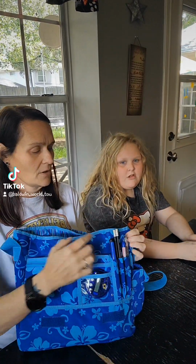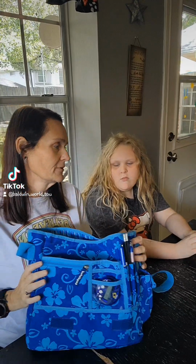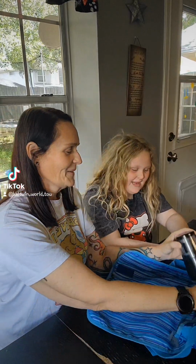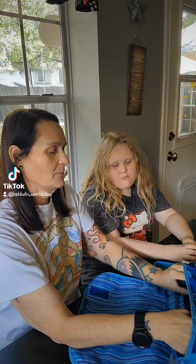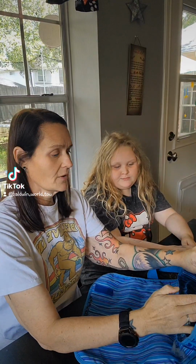So I set up with some basics. We've got dry erase markers, pencils, and pens, and a pair of scissors in case you have to stab your student. I'm just kidding. And I put in an electric pencil sharpener. We do have a couple of math books that we're taking to read rather than doing online.